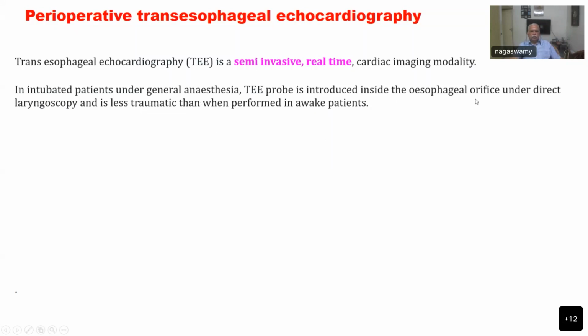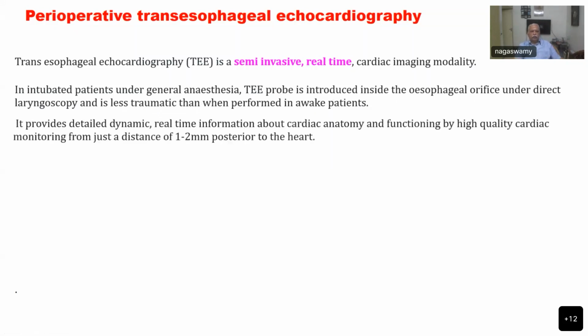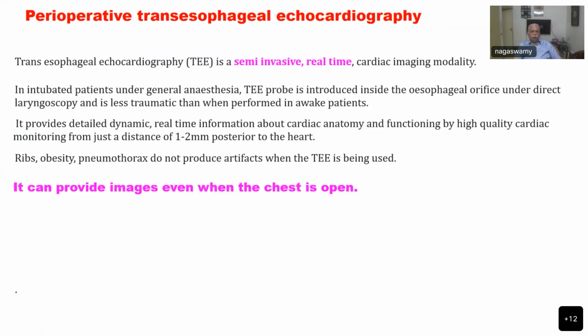The probe is introduced into the esophagus through laryngoscopy, as it is less traumatic, and it provides detailed dynamic real-time information, high quality cardiac monitoring, because it is in close proximity to the heart. It is only 1 to 2 millimeters posterior to the heart. So there are no intervening structures which you mentioned, like obesity, fat, ribs, lungs. Such intervening things are not there. So this gives a very good image of all these structures that we want to see, and artifacts are prevented, and it can provide images even when there is a surgery going on with thoracotomy. So even when the chest is open, it is functional. That is the biggest advantage why it is used as an intraoperative imaging modality.